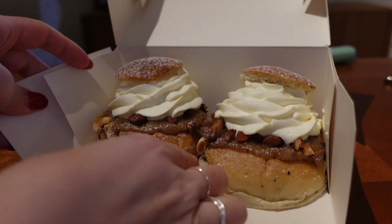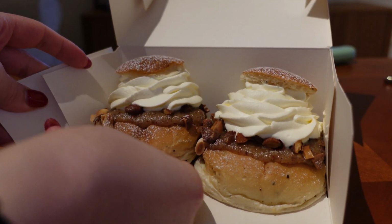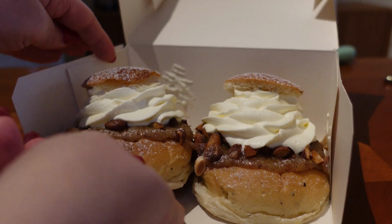The baguette, the cinnamon bun croissant, and the semla were all an absolute joy. I could eat this stuff every day if I could, albeit I haven't eaten every semla in Stockholm, and I know there's a long list of really great places to get your semla at.